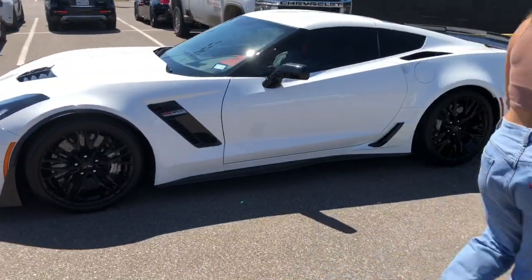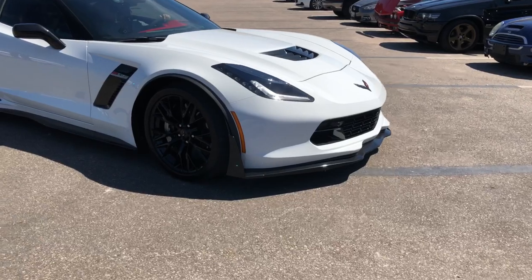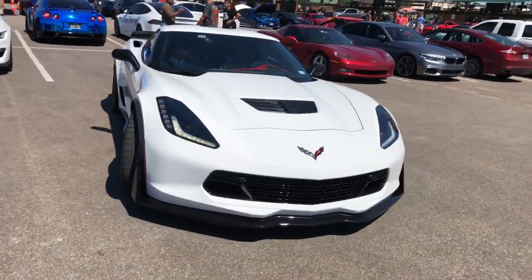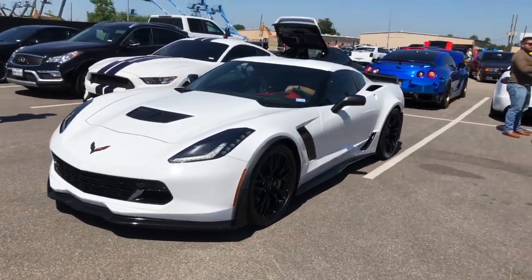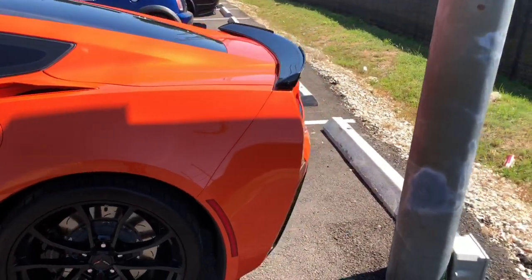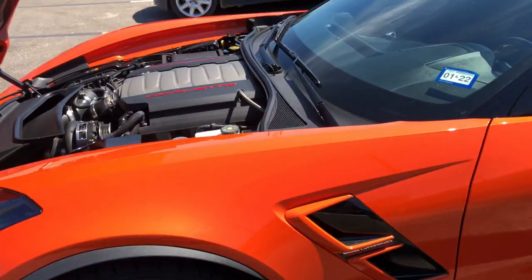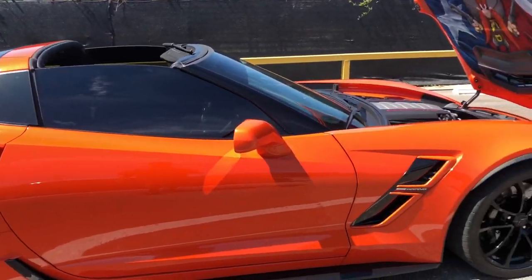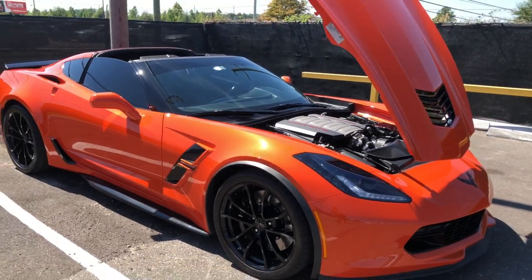Maserati. Six. 7, I believe. Kind of has a similar body design to the Z06, but definitely not a Z06, but still a sweet car. Nice.